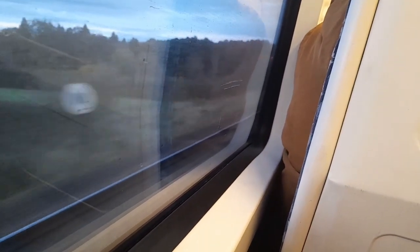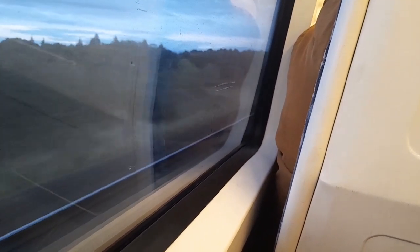After 1 hour and 20 minutes plus a 3-minute delay, we are fast approaching Worcester Foregate Street, so I'll give my thoughts and opinions on the journey now. This honestly was a trip from hell. The Class 172s, whilst looking a little nice, wasn't very comfortable at all.